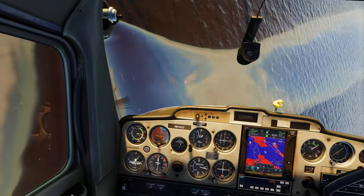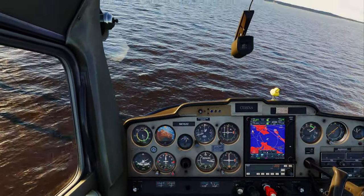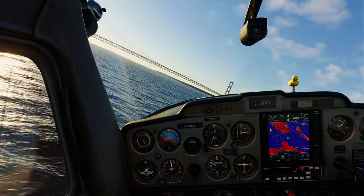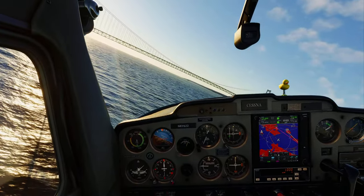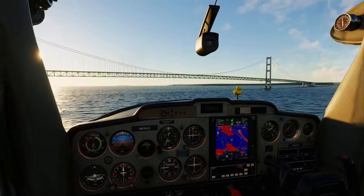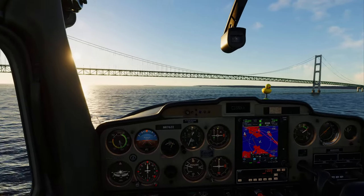Oh, I'm going to flat spin. I'm going to spin. Oh, God. Oh, Kyle just spun too. I'm going to land right on the bridge. Oh, that almost went poorly.